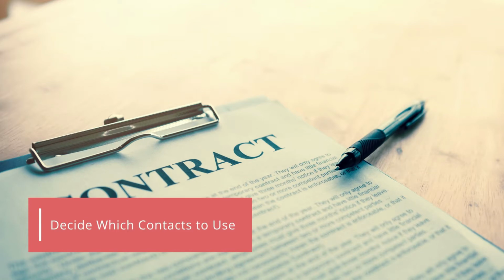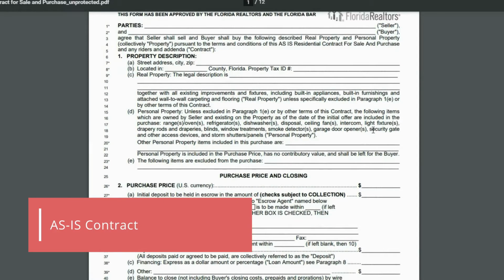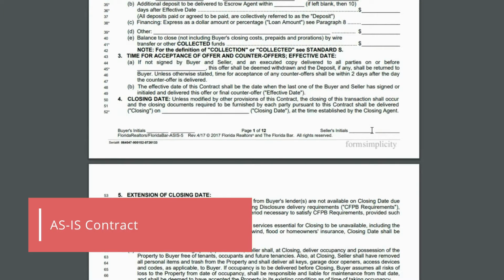There are basically two different types of contracts in pretty much all states. One would be as is, and the other one will be standard, and I will show you the Florida as is and standard contract. So this is the as is contract, and as is contract does not mean that you accept the property in as is condition and you cannot walk away based on the findings of the inspection. What it does mean is the seller doesn't have the obligation to fix anything. However, this should not stop you from trying to renegotiate the price based on the findings from the inspection report.